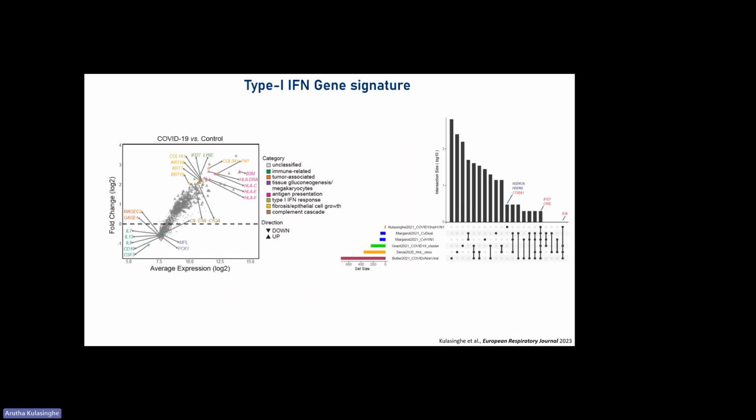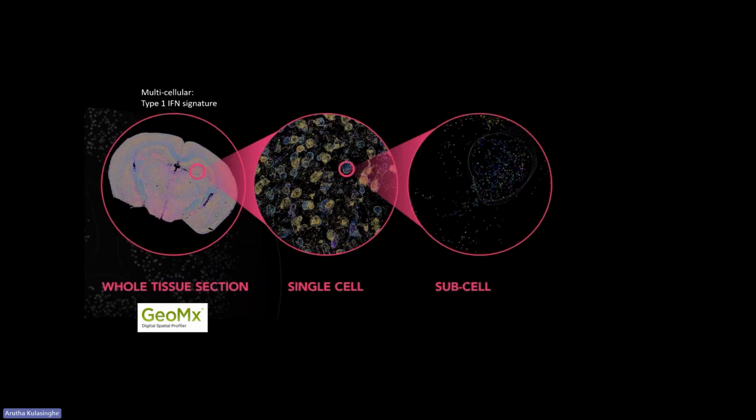When we looked at this study, we could see that IFI27 and Ly6E were conserved across multiple lung autopsy studies, and it was really interesting, but we couldn't localize this to a single cell resolution at the time. The study was done in 2021 when we didn't have the tools, but then NanoString came out with the CosMx spatial molecular imager, which allows us to go in and look at single cell resolution information and subcellular data, right? And so we're really excited by this new platform. It allows us to localize transcripts per cell and subcellular readout.